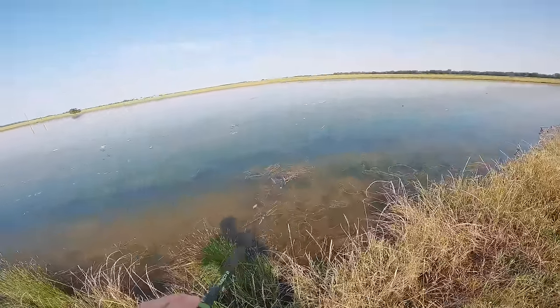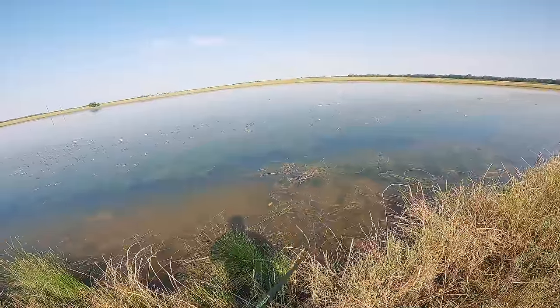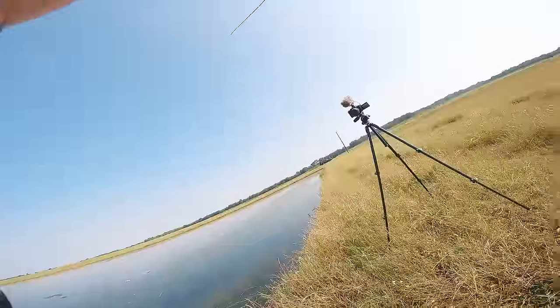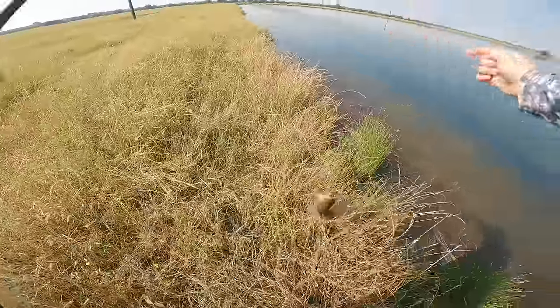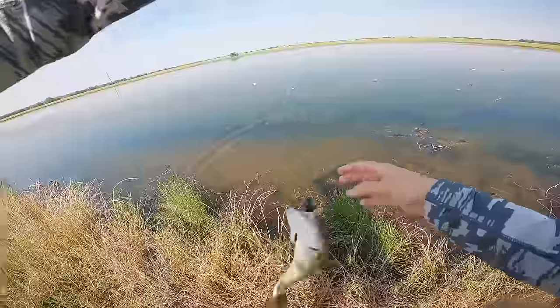As I say that, I let my cast get too far. That's okay. There's a nice hole in the grass. Oh gosh. Got him. That was cool. I saw that fish wake on it. He waked on it in relatively open water. Oh, stop it. Stop. Gosh, dang it.